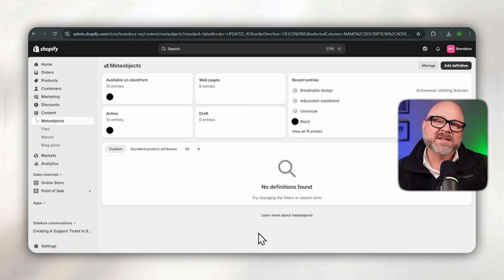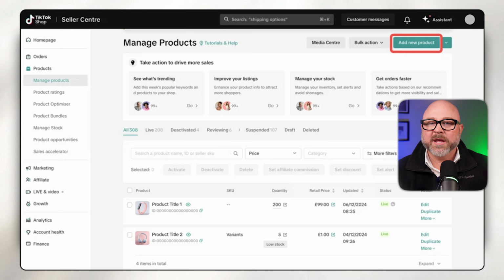TikTok Shop has a different kind of power. The biggest feature is, well, TikTok itself. A single trending video can bring a lot of traffic and a lot of orders very fast. You can tag products right inside of your content so that viewers can buy instantly without leaving the app. This makes buying super easy and really helps drive impulse purchases. It's perfect for anyone who loves making videos or already has a TikTok audience.